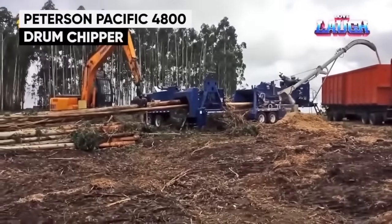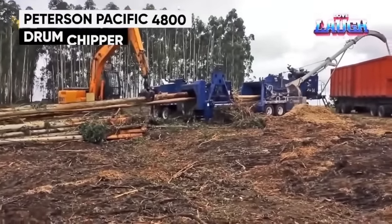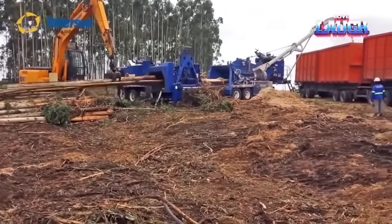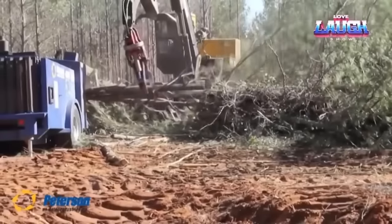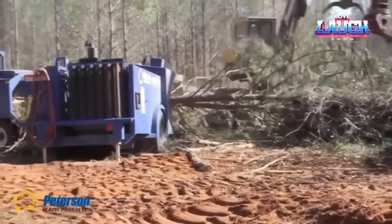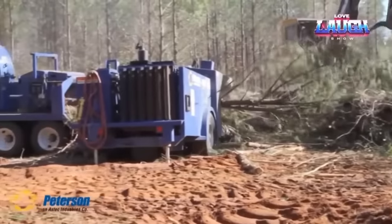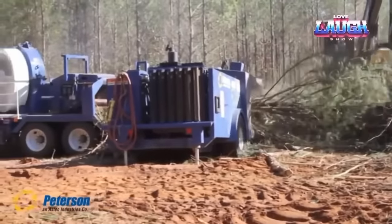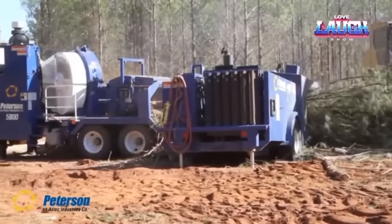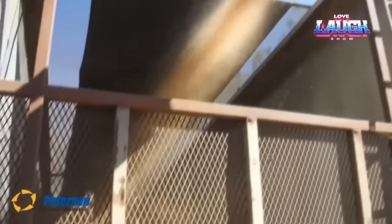The Peterson Pacific 4800 drum chipper is a massive machine that is used to chip wood into small pieces. It is equipped with a large drum that contains multiple knives. The drum rotates at a high speed and the knives chop the wood into chips that are about the size of a quarter. The chips are then used to produce paper, biofuels, and other products. The Peterson Pacific 4800 drum chipper can chip up to 100 tons of wood per hour.